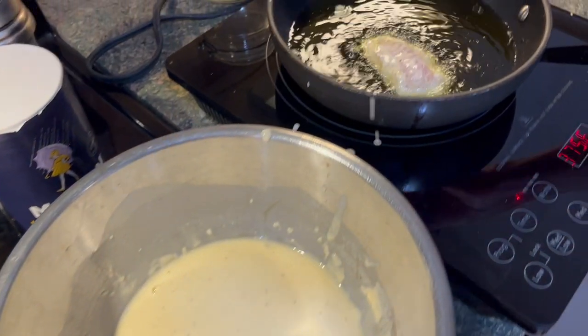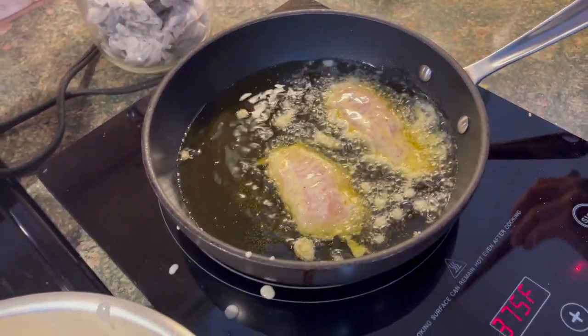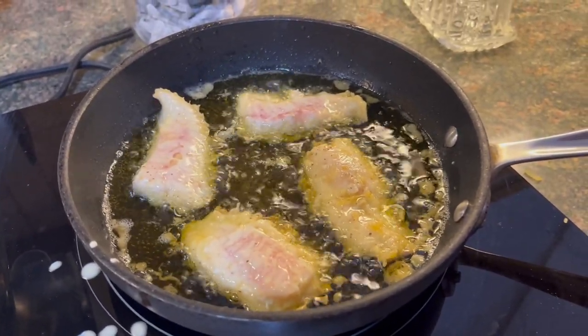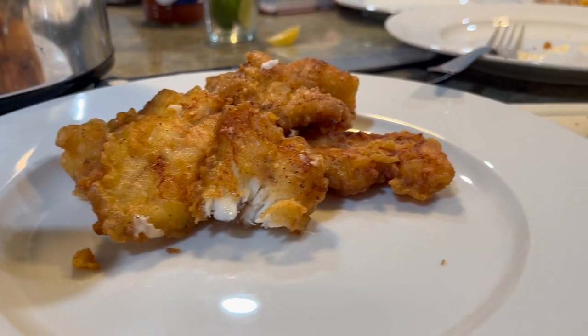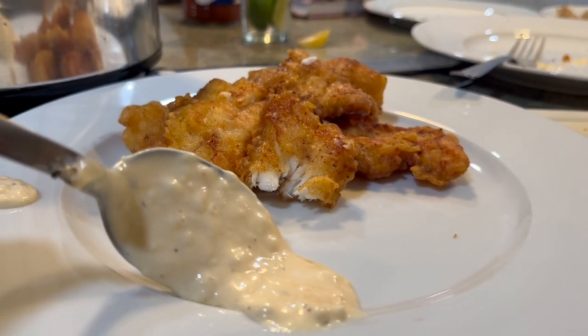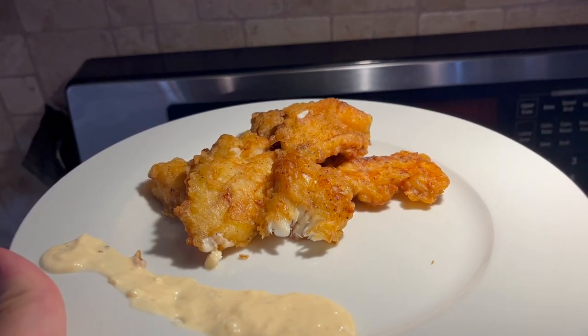Continue this process until all of the fillets are lathered up and sitting in oil. Let them cook until they're golden brown. I don't really have a certain time, I just wait. And then take them out whenever they're ready. You can serve this with your favorite tartar sauce. In this example, my little sister makes a really good fish taco sauce that goes really well with beer battered fish.